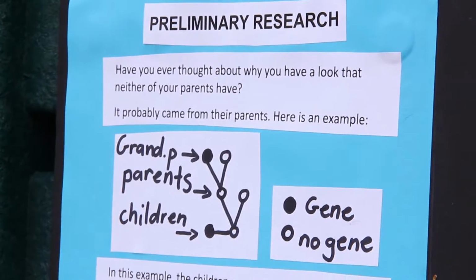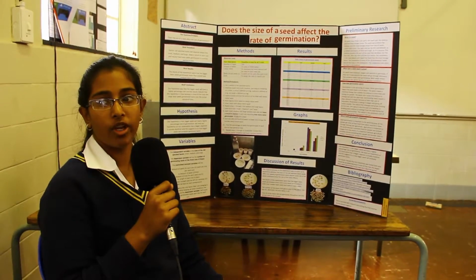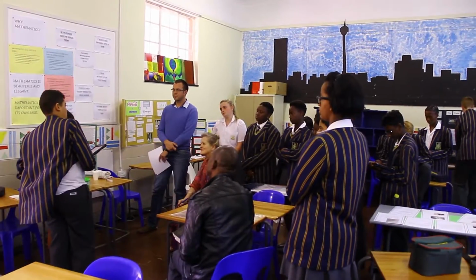I'm doing mine on genetics. I was looking at how traits, or as they say in South Africa, traits, are passed down from parent to child. My name is Aliyanka Reddy, and my project is about, does the size of a seed affect the rate of germination? What type of fruits and vegetables have more voltage to power a small light bulb?